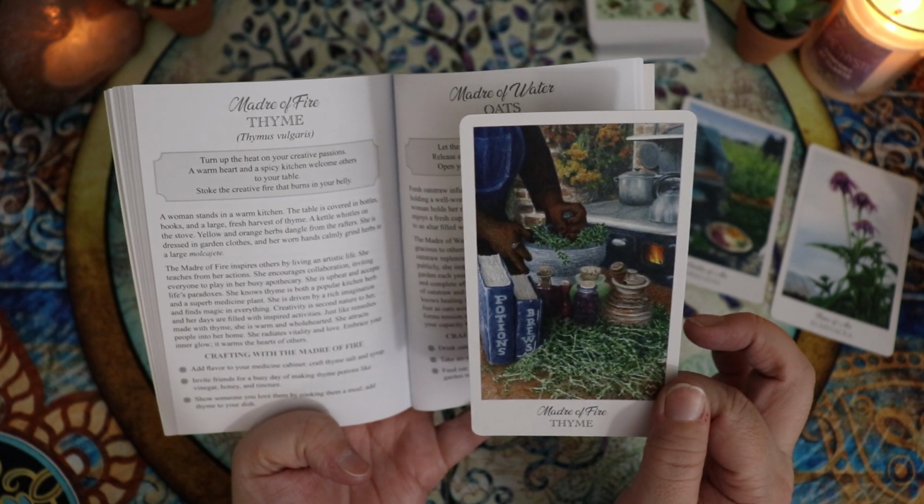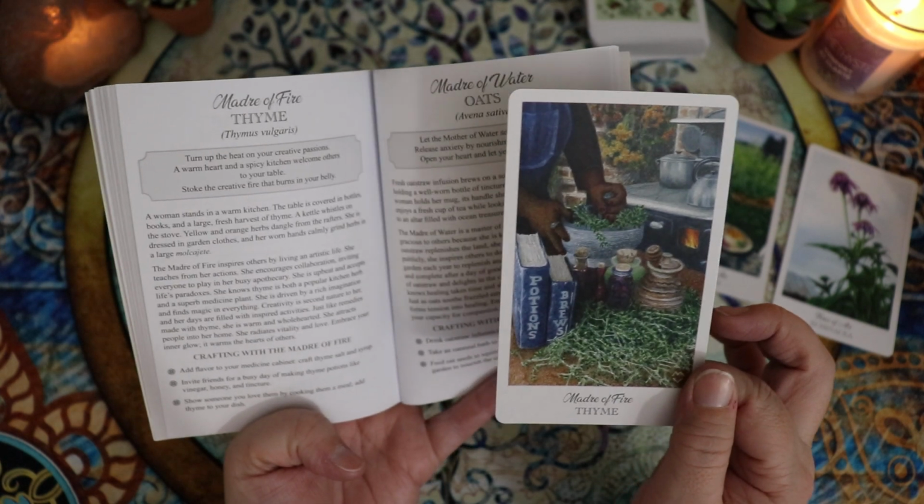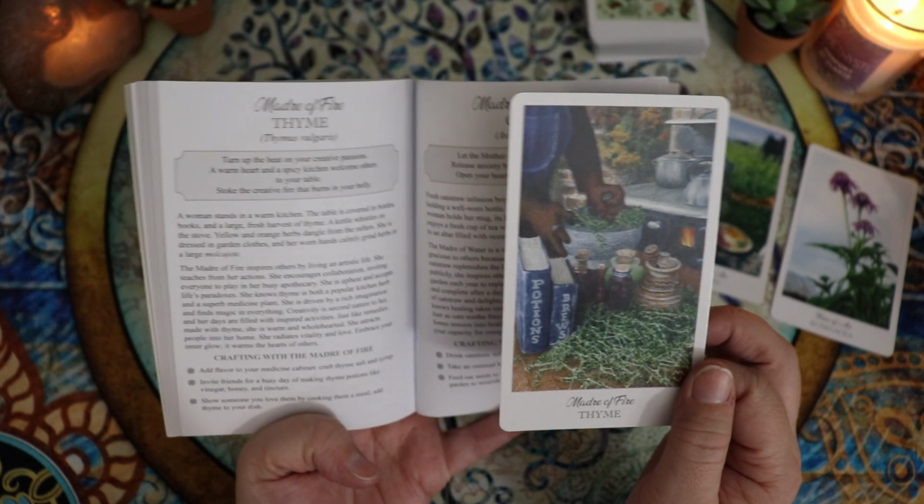I'm guessing that a molcajete, I don't know if I'm pronouncing that right. Please, somebody who knows how, let me know if I'm too far off. That would be amazing. Thank you.